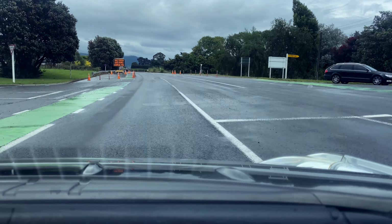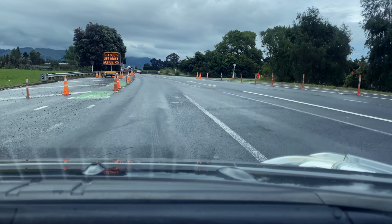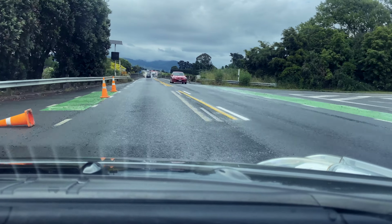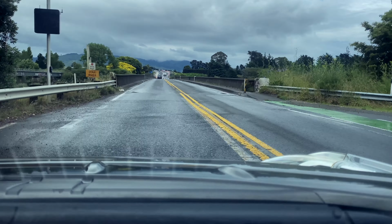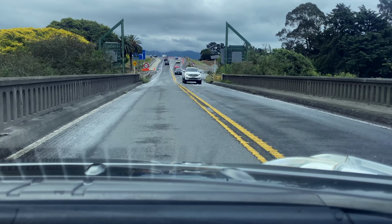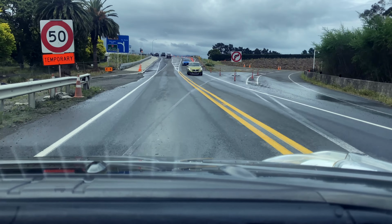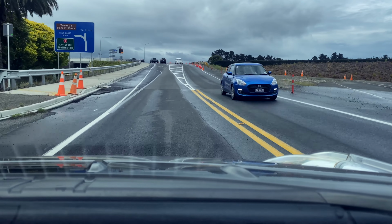And now we're about to cross the bridge. This is the old State Highway 1 bridge. This is pretty old. It looks like a kind of 1970s or 1960s era bridge. This bridge has always been here as long as I can remember. It's always been a little bit too narrow for cyclists to ride across. The new highway is on the left-hand side and it has a cycle lane separated with a guardrail.